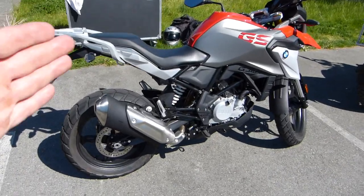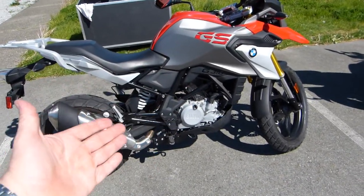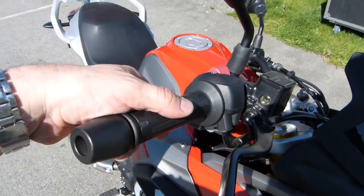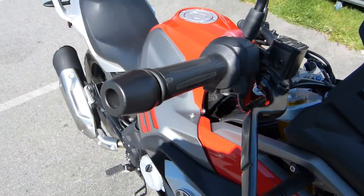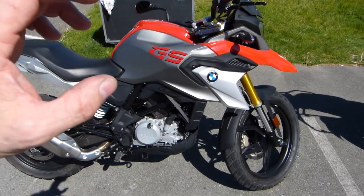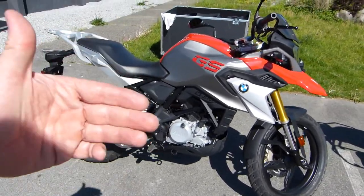Well, the bike is amazing for what it is. The 310cc engine is admittedly not the most powerful thing. It's not going to rip your arms out, but it's really friendly. It accelerates really well. The throttle response is not conservative for what the 310 engine can do, but the throttle is sensitive enough that when you hit gravel or dirt, you can still have good control of the bike.